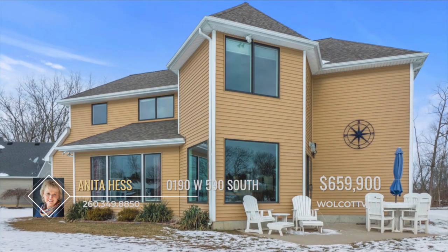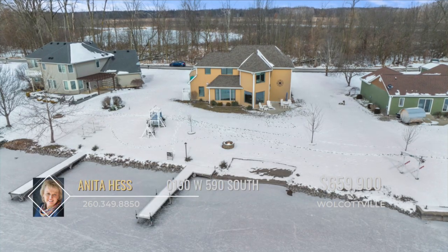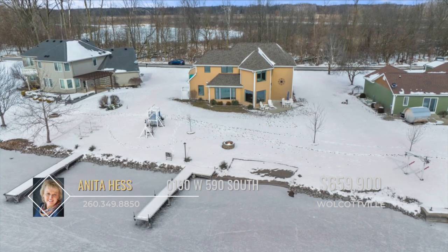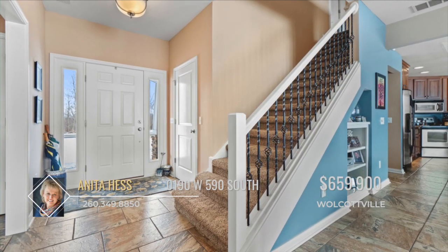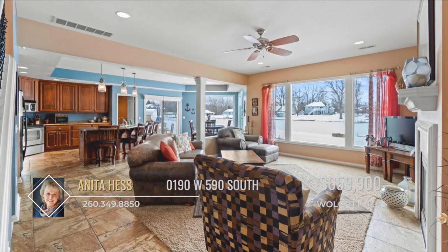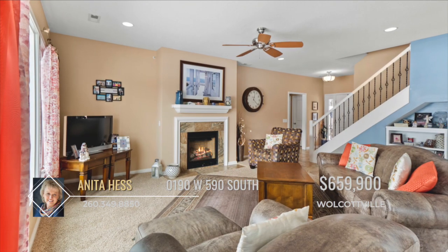4 bedrooms and 3.5 baths provide plenty of room for family and visitors. Throughout the home, you can catch picturesque water views out the abundance of windows. The open concept layout makes it easy to gather in the great room, dining room, and kitchen. Enjoy an evening of relaxation in the great room, staying warm around the fireplace.